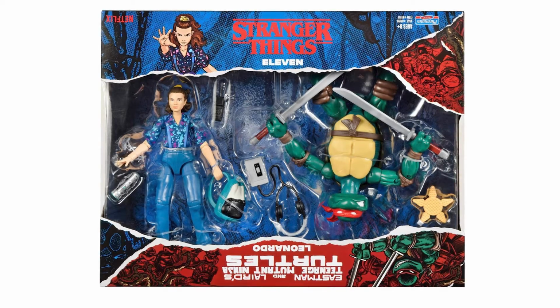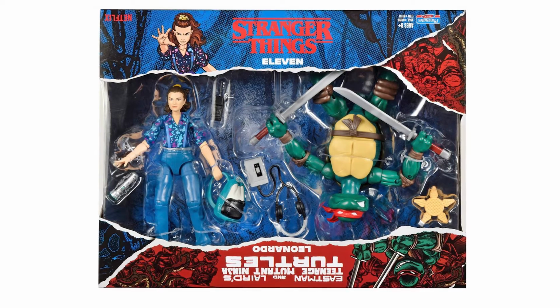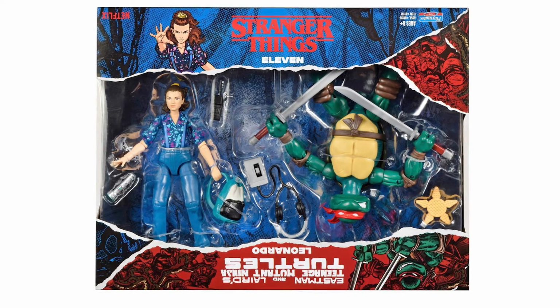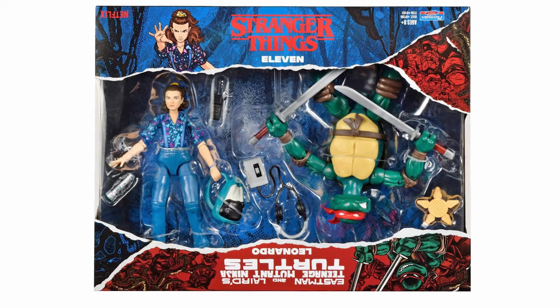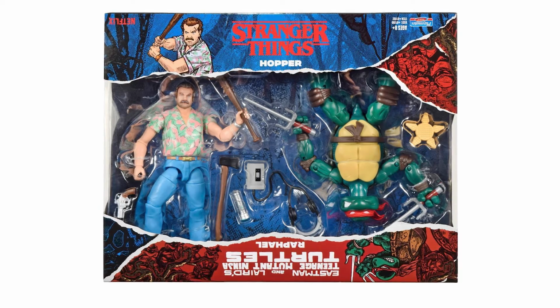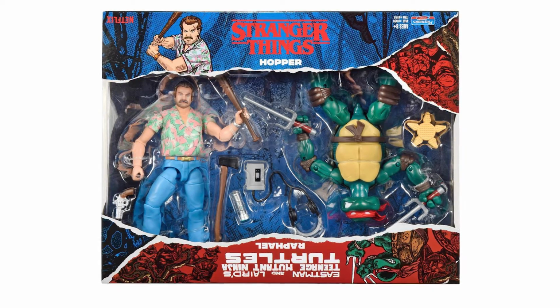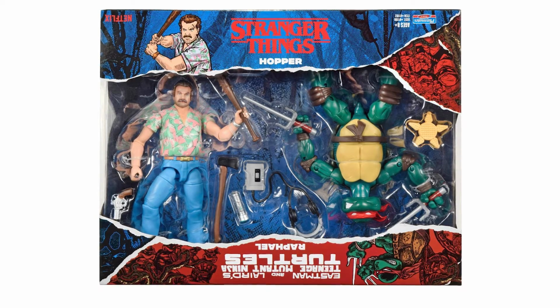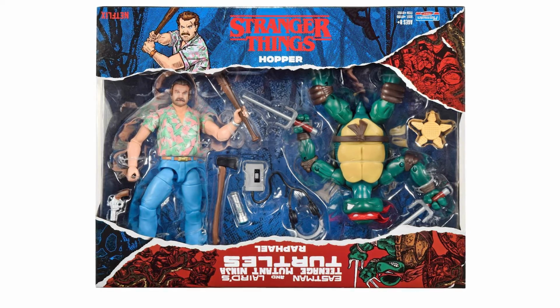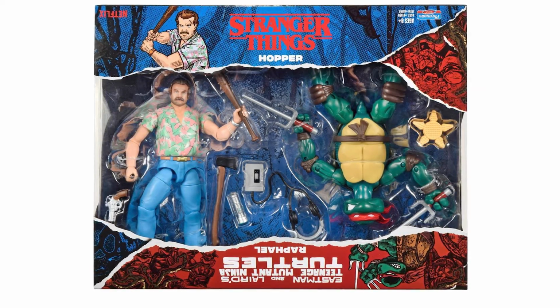The Leonardo and Eleven set features Leonardo with his signature katana swords, waffle throwing star, and 1980s portable cassette player, and Eleven comes outfitted in her jeans with suspenders and dark blue multicolored blouse with a backpack, flashlight, and 1980s handheld phone. In the Raphael and Hopper set, Raphael comes complete with his signature twin sai, waffle throwing stars, and a 1980s portable cassette player, while Hopper comes outfitted in jeans and his iconic Hawaiian shirt from Stranger Things 3, and comes with his handgun, baseball bat with nails, axe, and flashlight. Both sets are available for pre-order now, exclusively from Target for $39.99.